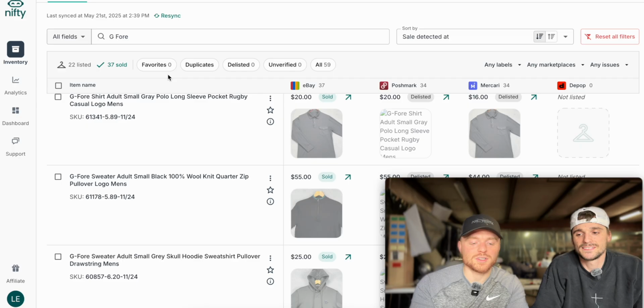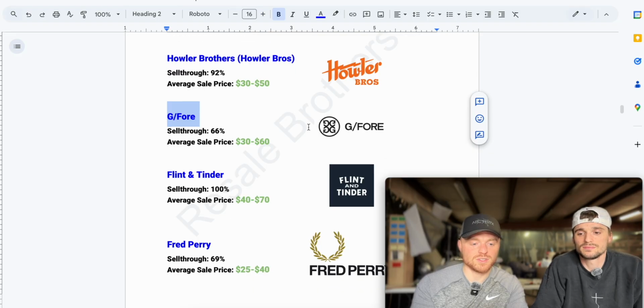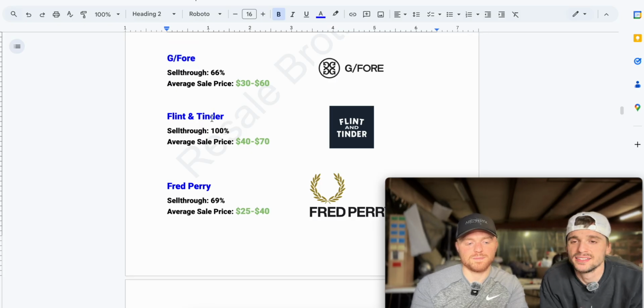So, well, so 36 instead of 37. But the higher end materials like wool, cashmere, that kind of stuff, obviously going to suffer more. But G4 is still a pretty decent brand. Sell-through rate, definitely not what it used to be, but I would still pick it up.